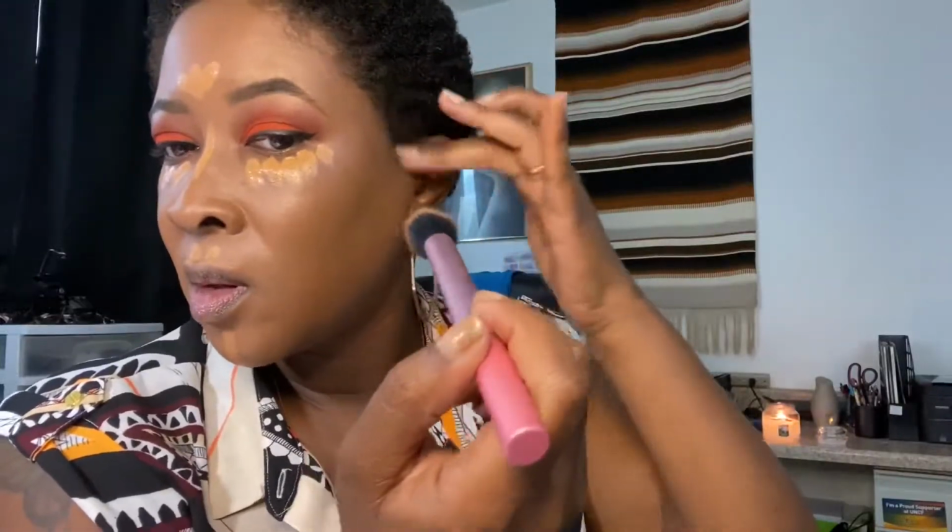So I'm gonna go and use my Fenty, what is this? Match stick and espresso. Probably right on top of them. Let me blend that out real quick. I guess I'll have some dimensional contouring going on, but yeah, I just pretty much blend it right into my skin. Get makeup all in my hair.